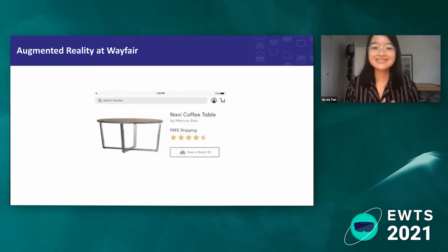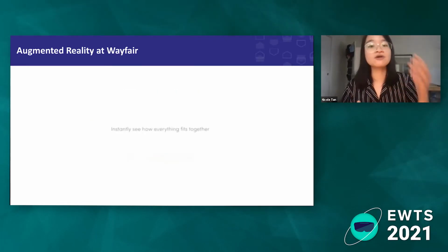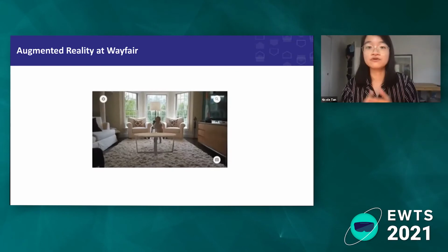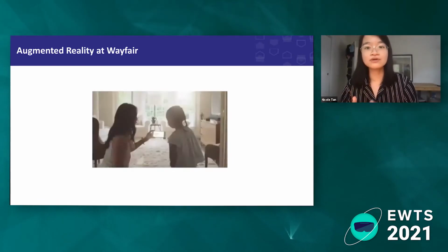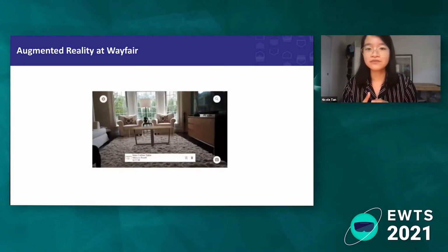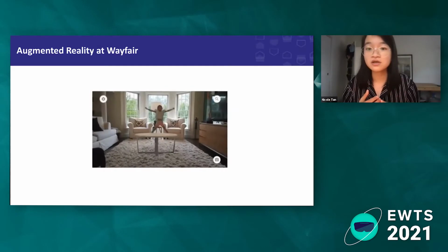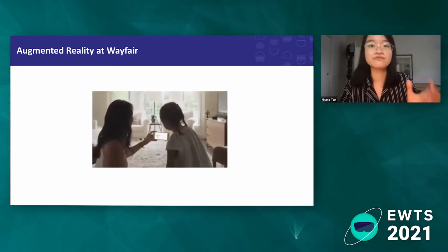So in 2016, Wayfair launched the View in Room application within our mobile apps, which utilized augmented reality in our large 3D model furniture database. With View in Room, customers could place a virtual furniture item, like the coffee table you see here. They could then move that table around, rotate it, swap it with a few other products, and even walk around it to view it from different angles.